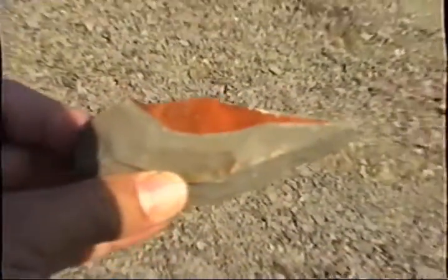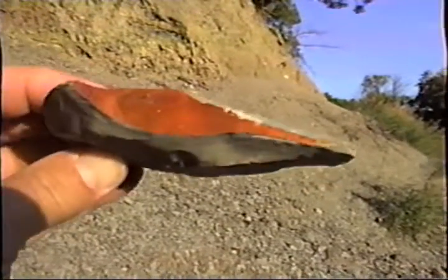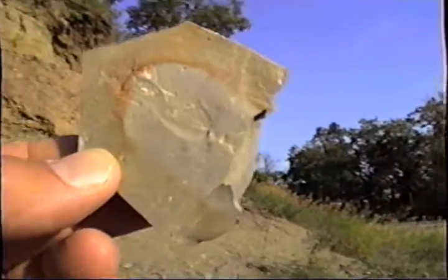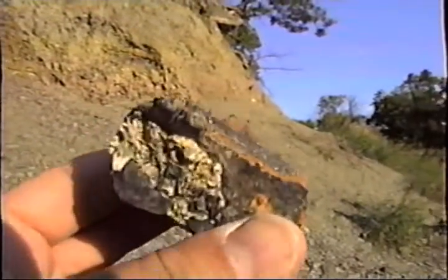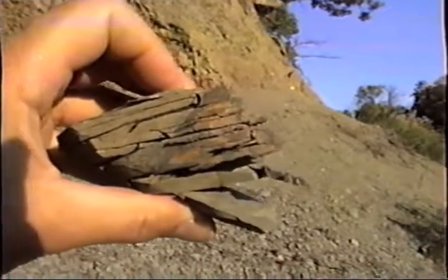Okay, here's a rock that Alicia's just found. Completely gray all around, about the size of a pierogi, and orange on the inside. Like a pierogi. And get a good picture of this. White deposits. They look like this with the different layers.